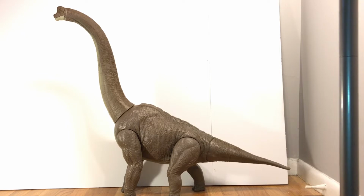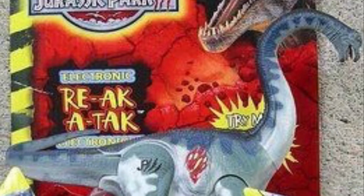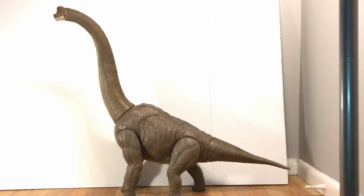I'm just so happy that we actually have a large Brachiosaurus figure that scales pretty well with the rest of the Jurassic World line. The only other Brachiosaurus that we ever got in the line, I think, was when JP3 came out. It was just a small figure with a rubbery neck. I think some of the Raptor figures are actually bigger than that Brachiosaurus. So just blown away by this figure. I'm just so happy to finally have this in my hands.